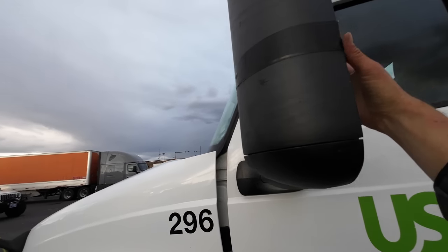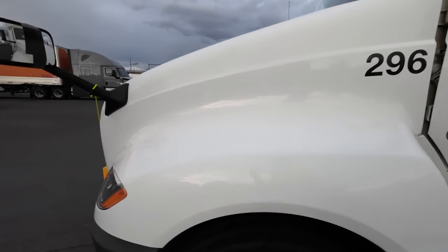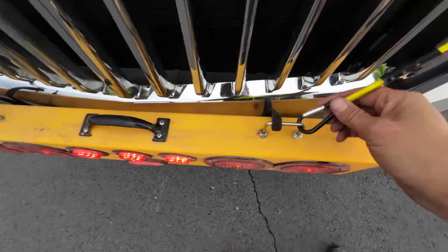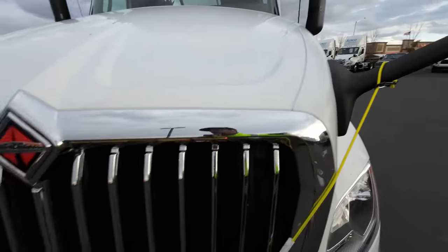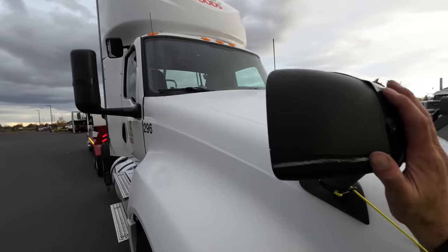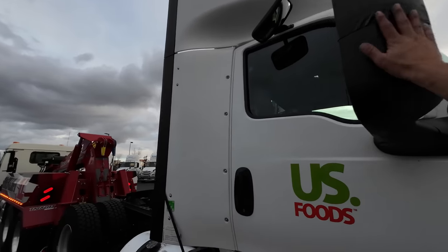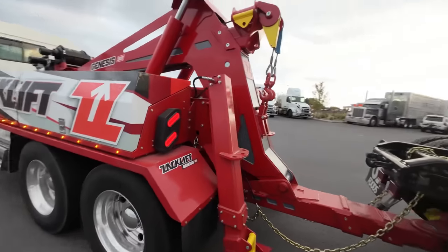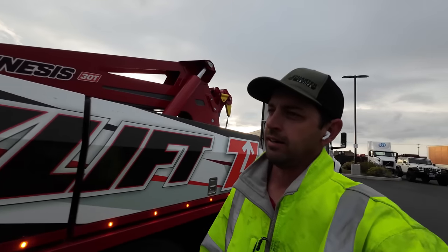Duct tape wrapped around the mirror so the cover doesn't blow off. Same thing on these ones. Light bars on with carabinered bungee cord so it shouldn't go anywhere. More tape on the covers, more tape on the covers, more straps on the fairings, cab strap, and we're ready to get out of here.